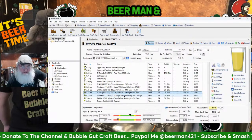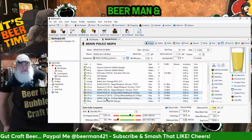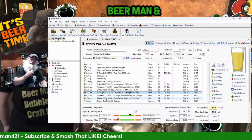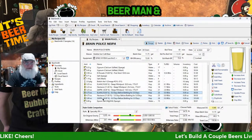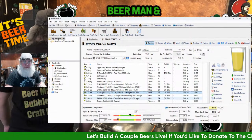I've done several of these New Englands. And the Zappa will go in at terminal gravity. So right when I get my final gravity, I'll start to raise the temp for about 3 days for a diacetyl rest, and we'll add the Zappa in there and let that sit for 3 days.